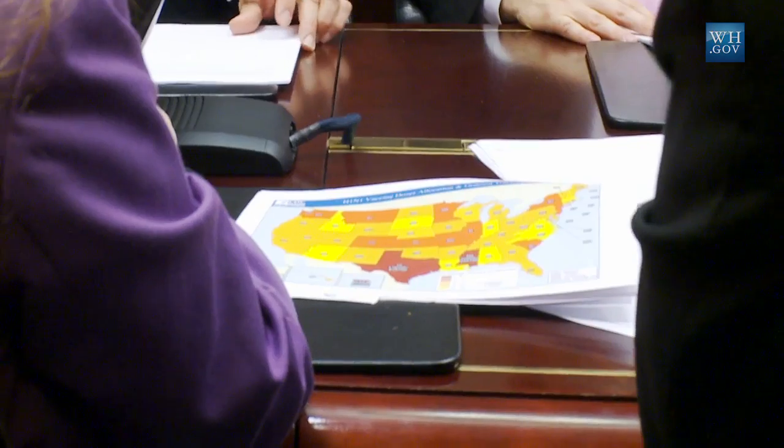This is an interagency meeting on the H1N1 pandemic, and so it has interagency representatives from the executive branch, departments and agencies. They have the technology here and the capability to bring in other departments and agencies electronically as opposed to having folks face-to-face.